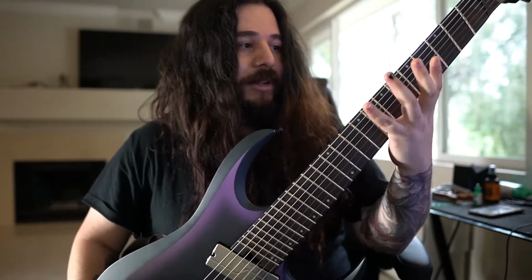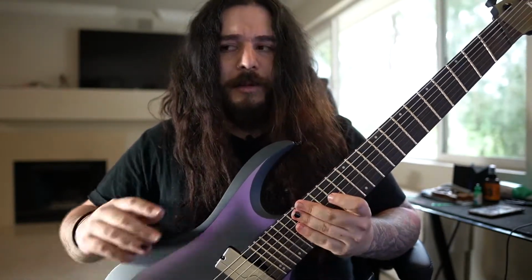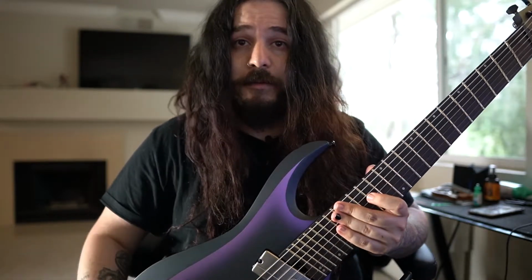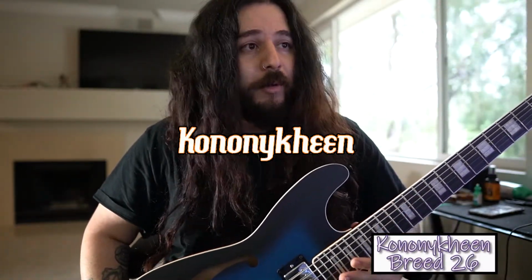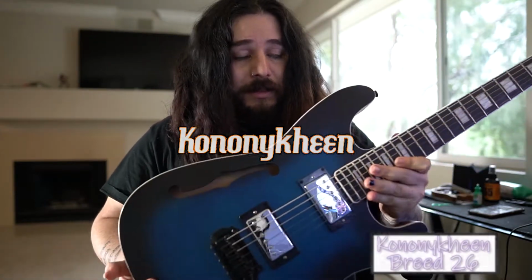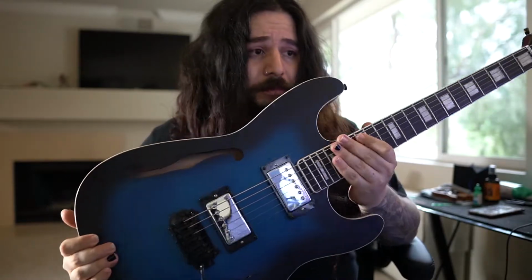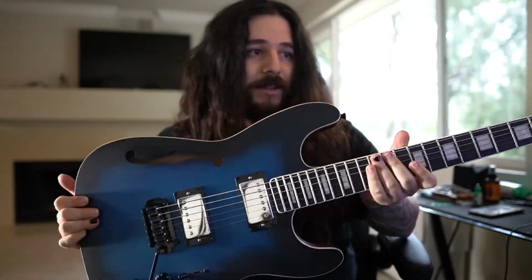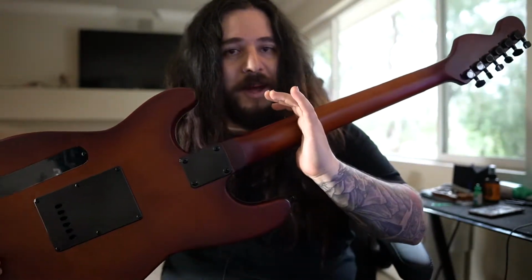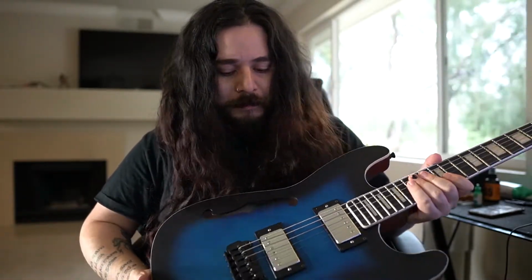It's great. So that's my Ibanez Axion Label RGD 71 ALMS. By the way, I'm going to be reviewing all of these if I haven't already reviewed them, so keep an eye out. Last but certainly not least, the Kononykheen Breed 26 that I got earlier this year. I don't even know where to begin. This is in Galaxy Blue Satin Burst, which sounds great. It's my first and only hollow body, semi-hollow. It's got a blackwood fingerboard, the white binding, and a mahogany back, which just looks fantastic. It's also basswood and plain maple on top.